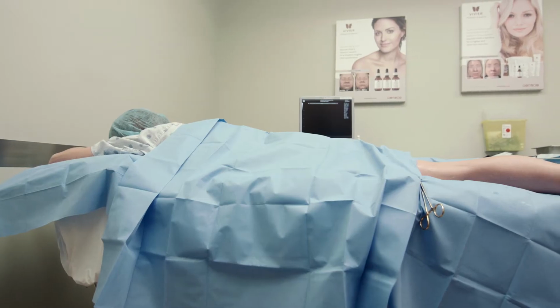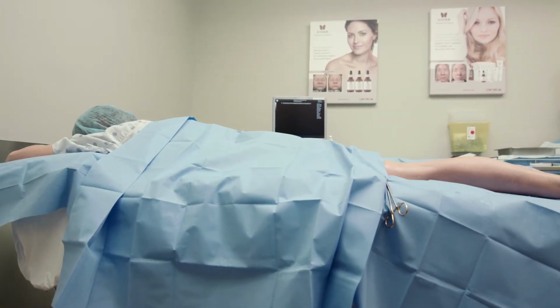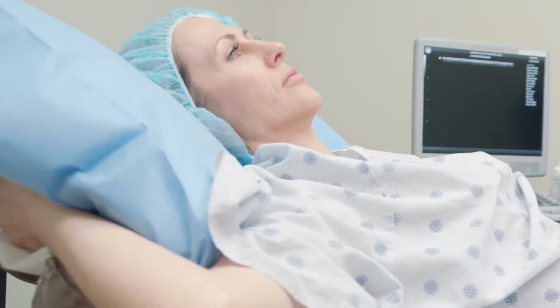She will have scrubbed and she will gown up. And then we'll drape you with sterile drapes, so we'll ask you to either keep your hands on your chest or you can have them up behind your head. They won't have to stay up there for long, but just so that we can keep the field as clean, as sterile as possible.